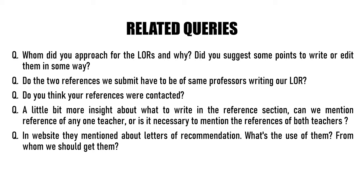Both of them agreed to give me LORs. That's why they were my referees, my references. So they were my recommenders for that reason. So that's why approach them.